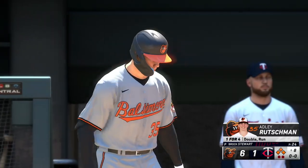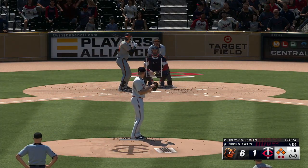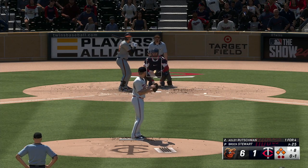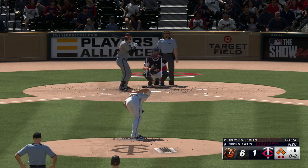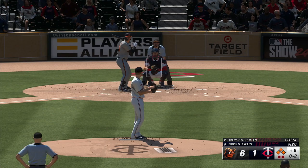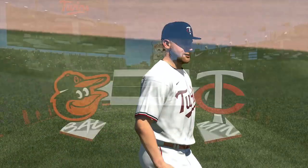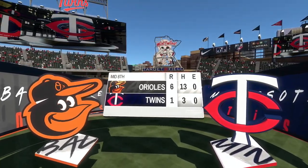Now batting, catcher. Two outs, bases loaded. So next to hit for Baltimore, Adley Rutschman. Swing and a tapper that rolls foul. Two outs, bases are full. There's a strike. Up the middle, Correa. They get the force out to escape a bases loaded jam unscathed. So they load the bases, but leave them stranded. Last half of the eighth coming up. It's the Orioles 6 and the Twins 1.